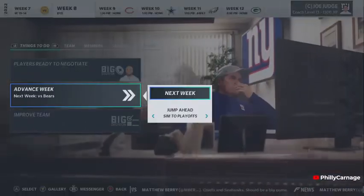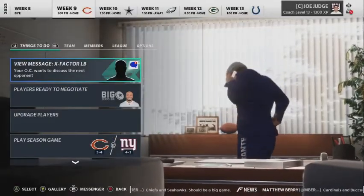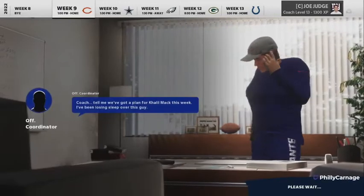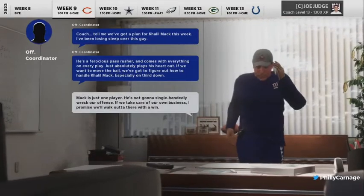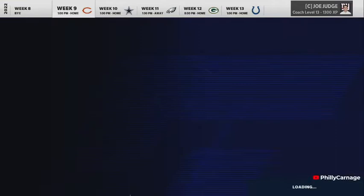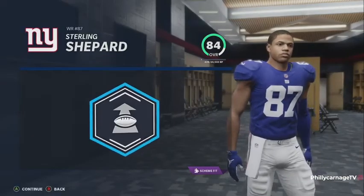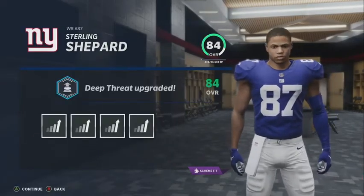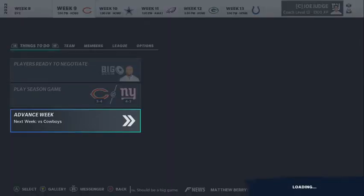Come back, take a look at a few guys here as we continue. As we jump here to week 9 against the Chicago Bears. Should be a winnable matchup as long as our offense can hold up and our defense is there. So it's will our offensive line give Daniel Jones enough protection, enough time back there? And as long as we win the turnover battle, we should be good here.